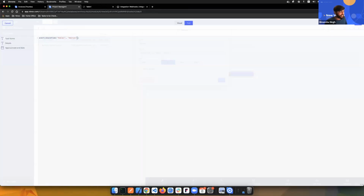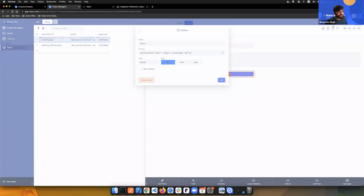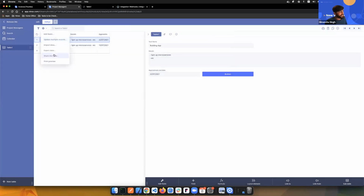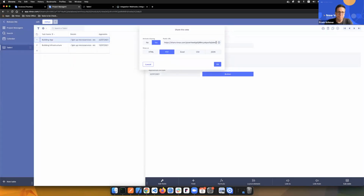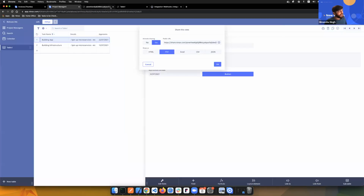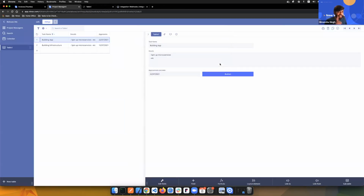Not just that, you can also specify the content type that you want your view to be shared in. Content type, and let's say I want it to be PDF for some reason. I shared it, and now it's PDF. Sorry, I do not have a hook to the view, so you can see it's now PDF. And when I click that link, I will get a PDF back. And that's how share view works.